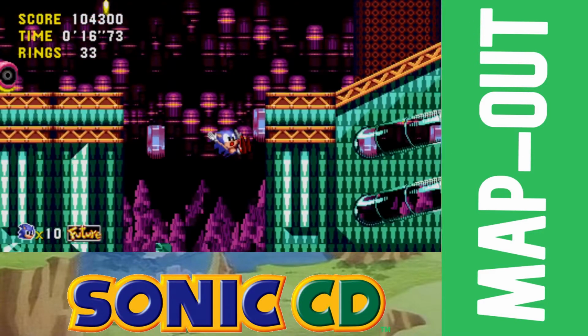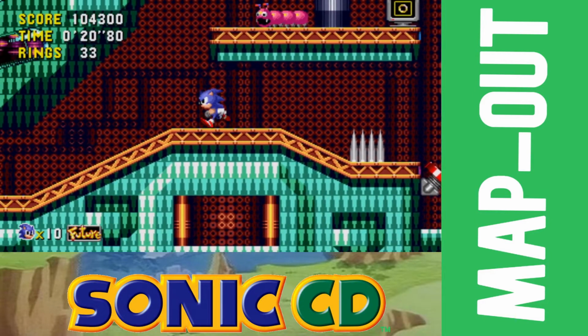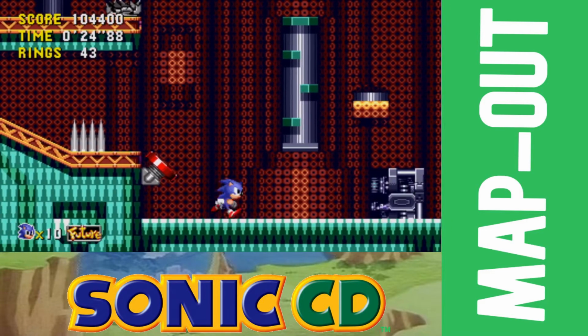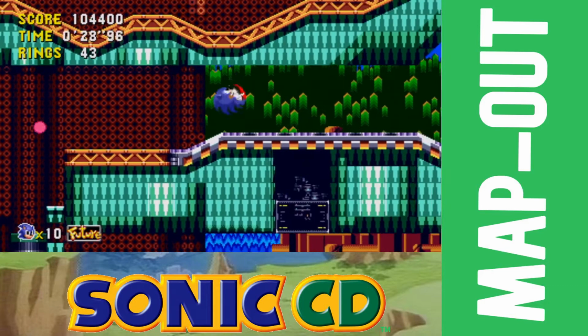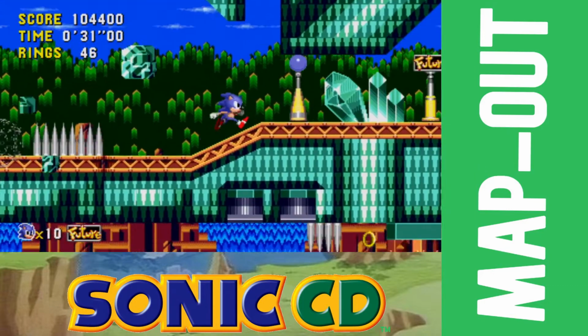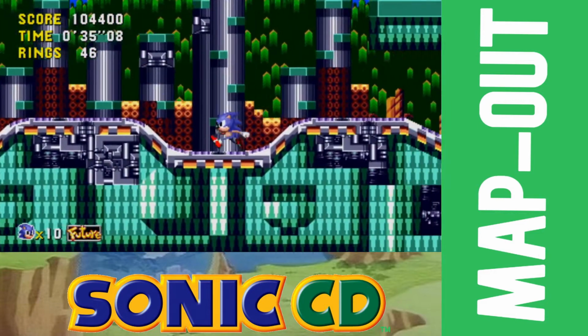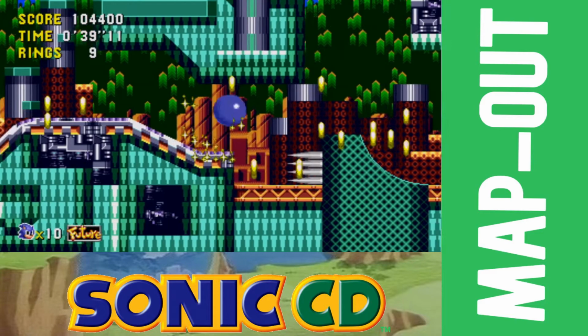But there's some mechanical elements here. More notably, they introduce these conveyor belts in this stage. With these little switches, you can switch the direction of the conveyor belt. That's pretty cool, I think. I don't know how much it really added to the stage. Well, it does kind of add to some of the platforming challenges when you need to have a thing go a certain way. And yeah, I don't know.